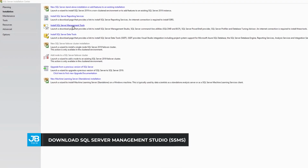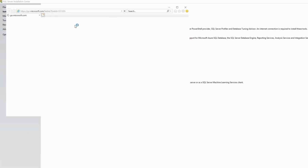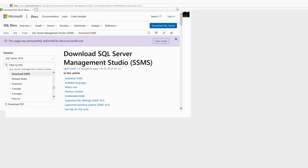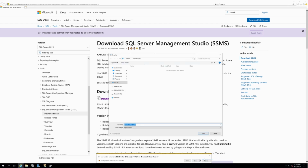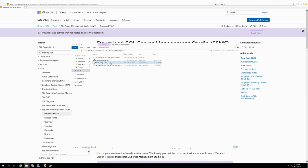The next thing we need to do is download SQL Server Management Studio, which will allow us to interface with the database engine. Go ahead and click on Install SQL Server Management Tools. Now what this does is it takes you directly to the Microsoft website where you can download SQL Server Management Studio. Alternatively, you can also just open Google and type in SQL Server Management Studio download, and then make sure you click on the Microsoft link for it. And now I'm going to click on this first link to download SSMS 18.5, which is the latest general availability version of SSMS. I'm going to click Save As and place it in a location on my server, and now I'm going to run the setup.